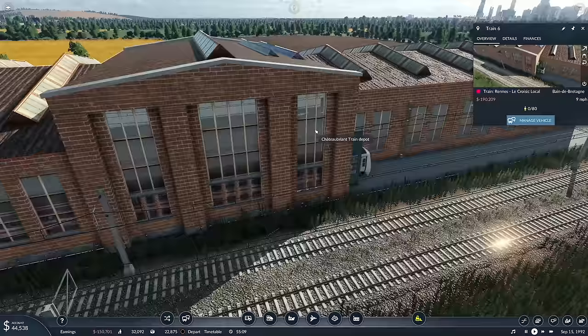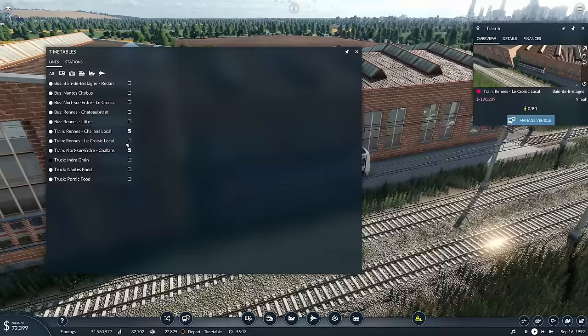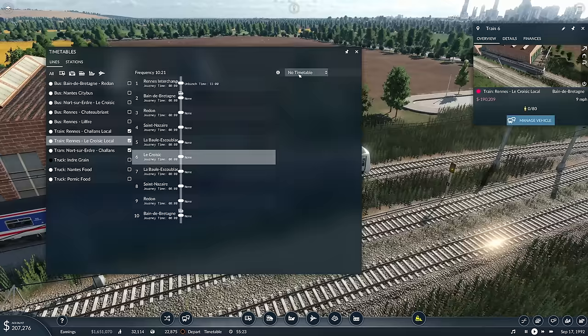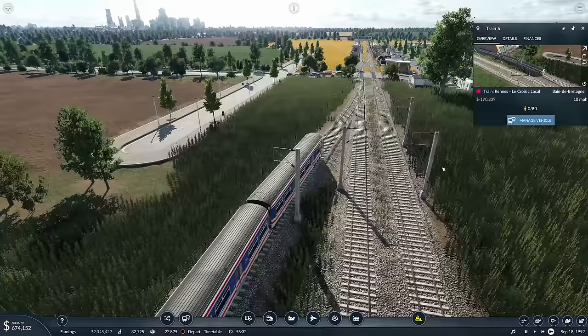Timetable, right, lines. So we want the Le Croisic local to be part of this. Arrive and depart, yep. Rennes interchange, no, that's the one. Right, 11 minutes we'll have to unbunch. And Le Croisic can have 11 minutes there. I think that's probably 11 hours, isn't it? But you know what I mean. Oh no, it's 11 minutes.